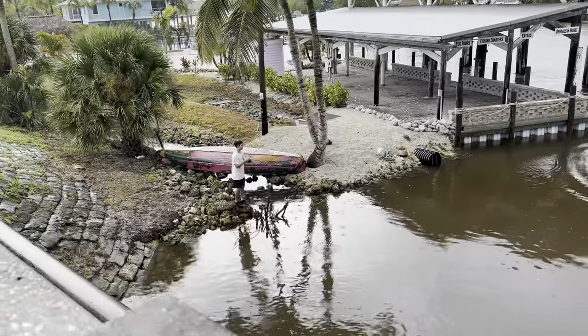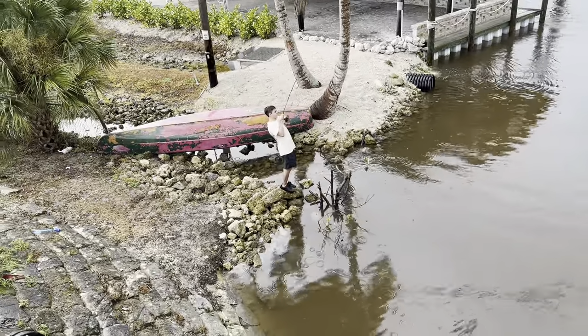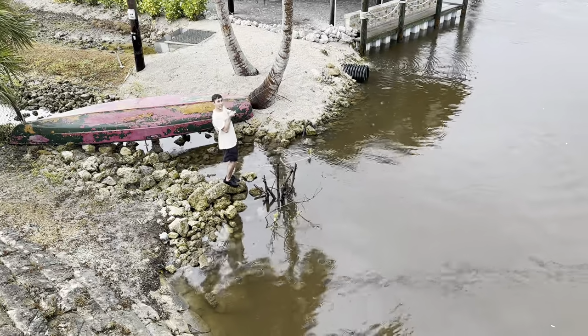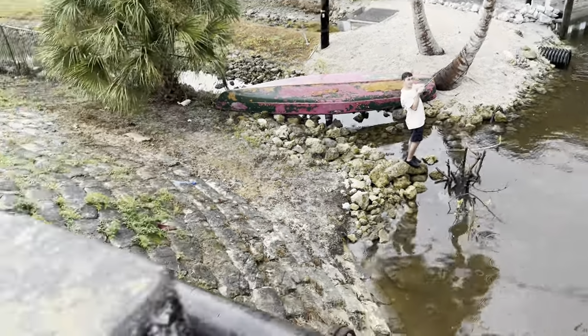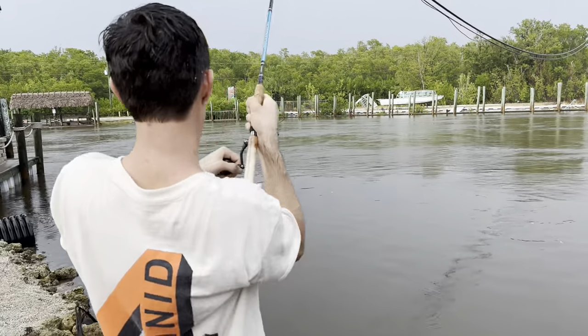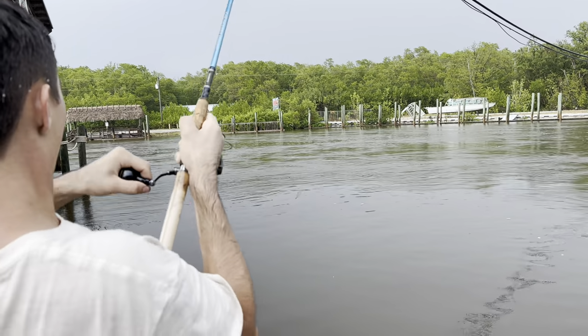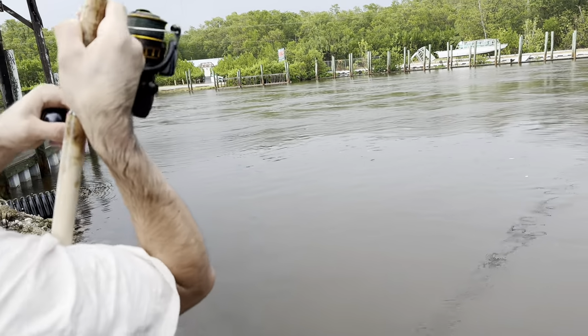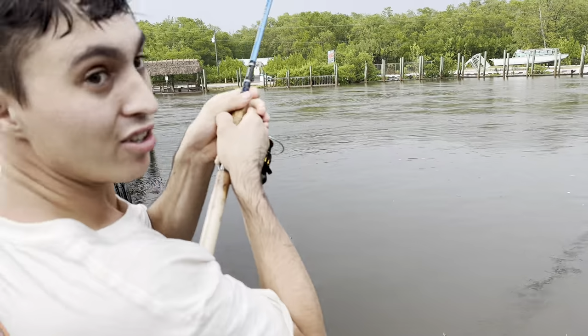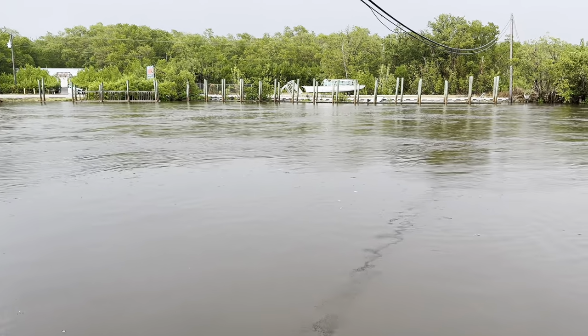Get him, Brandon. What is it? Alright, I'm coming down. Woo, guys, we're finally on a tarpon. It's a tarpon? Yeah. Oh, it came off. Oh, dude, we're on a tarpon. Woo! Let's go. Oh, he's gonna jump.